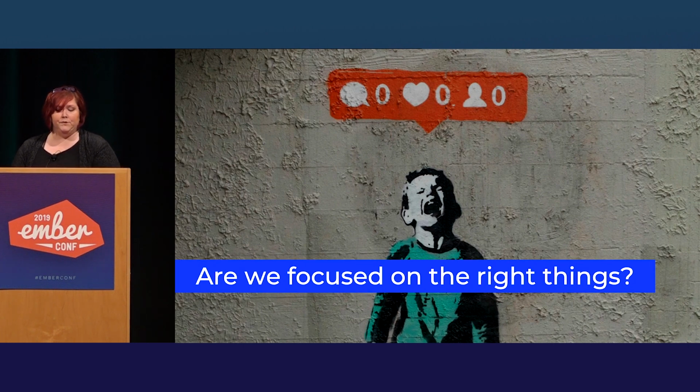We need to ask ourselves, are we focused on the right things? We focused on performance, but did we forget that we could get performance enhancements or improvements from using semantic HTML? Did we forget that part? Did we never know it? I don't know. We should think about that.